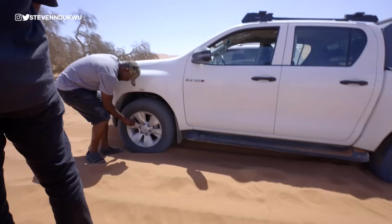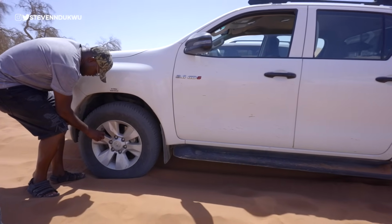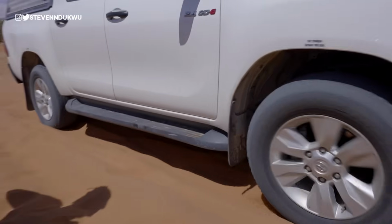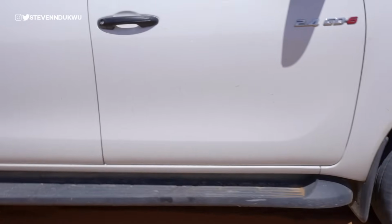So apparently what really happened was that the tires didn't have the same pressure, so we had to read the manual again, and bring our tires down to about 180 on gravel and sand, and then when we get back to the tar road, we'll put it back to 200. It's a powerful vehicle, this one shouldn't get stuck. We had no knowledge of how to use the 4x4. We got help from a fellow tourist, a proper tutorial I would say. The rule here is to not stop driving.